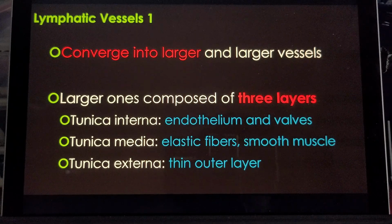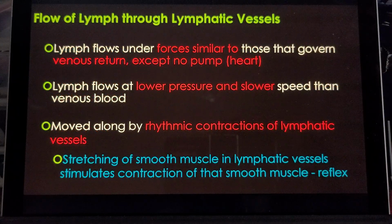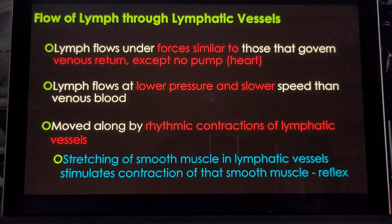Okay, you don't have to know the layers of your lymphatic vessels. Similar to our blood vessels, they do have different layers with different functions, but I could care less. Eventually, all your stuff gets collected into the collecting ducts. We have a right one and a thoracic one, and they'll empty into the right and left subclavian veins. That's how the fluid goes from the lymphatic system back into your blood supply. There are similar forces to move lymphatic fluid through your lymphatic vessels, but it's not in your study guide, so I'm going to skip it.